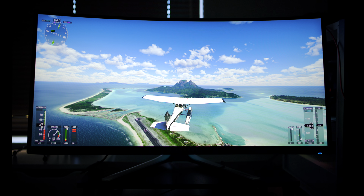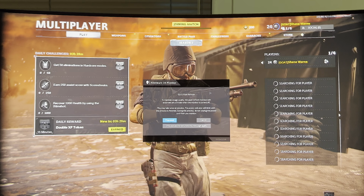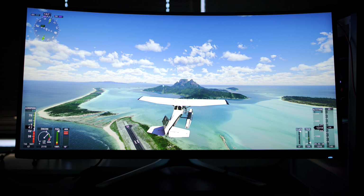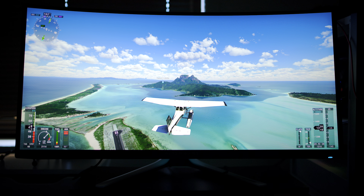Now let's get into some of the things I don't like. That pixel refresh thing was coming up, even though I selected do not show this message again. Like I was in a kill streak and this stupid thing pops up. Oh, pixel refresh. Man, I want to kill the thing. The text. Windows hopefully will render the text better. They'll do something, and there are ways to get better text.